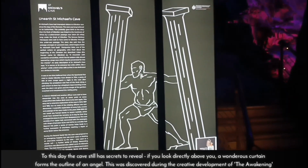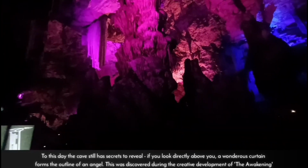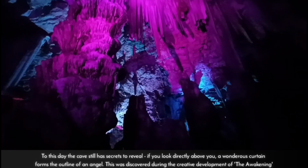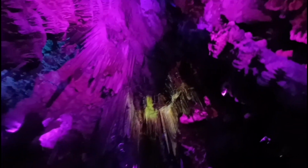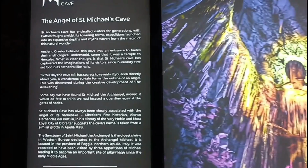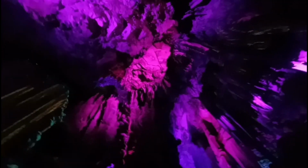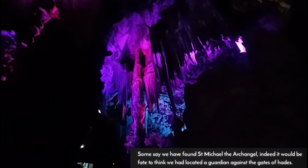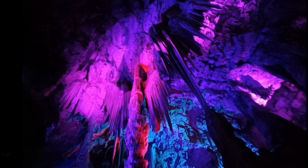To this day, the cave still has secrets to reveal. If you look directly above you, a wondrous curtain forms the outline of an angel. This was discovered during the creative development of the Awakening. Some believe we have found St. Michael the Archangel. Indeed, it would be fate to think that we had located a guardian against the gates of Hades.